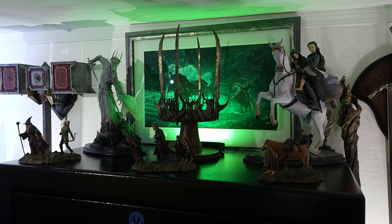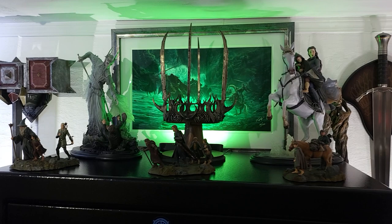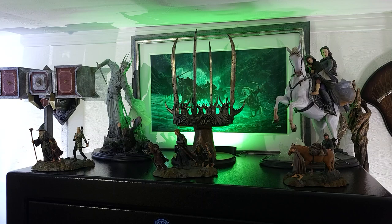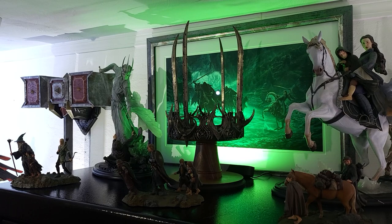This is identical to what it was last year. The center point is a Mike Shea prop Twilight Witch King crown, which is an amazing piece. I would say it's my favorite custom piece I have.